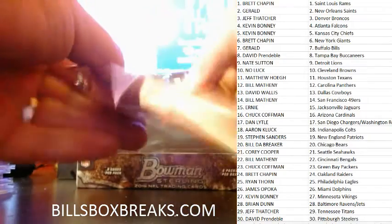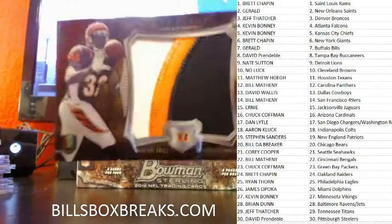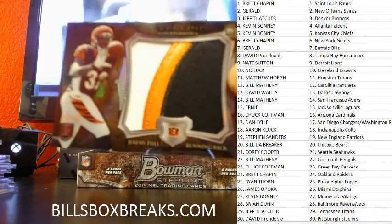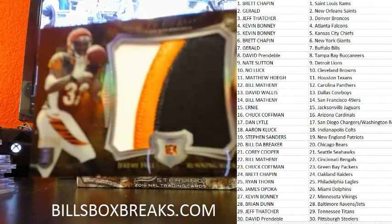Second box topper going to the Bengals, Jeremy Hill. Nice 3-color short print, 29 out of 75 for the Bengals. Nice card.